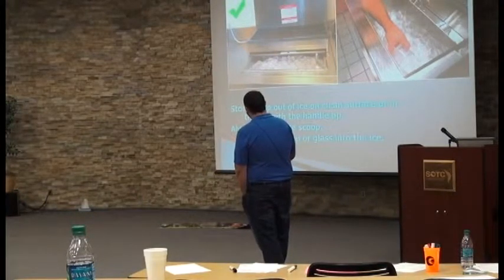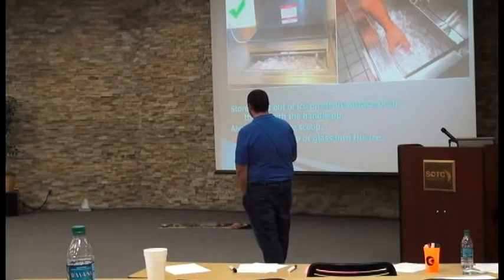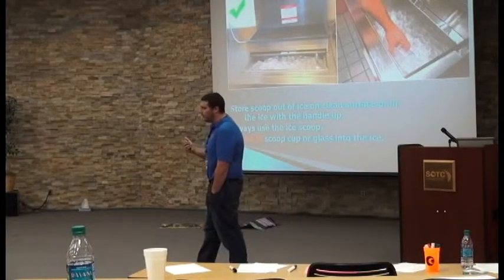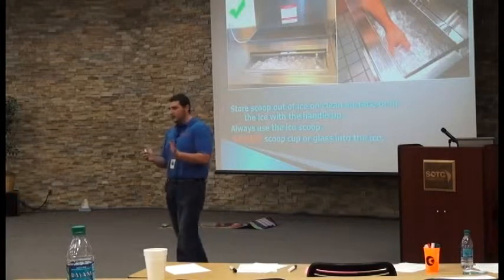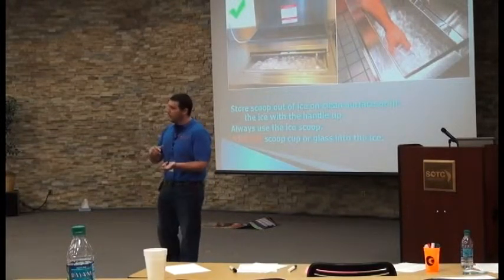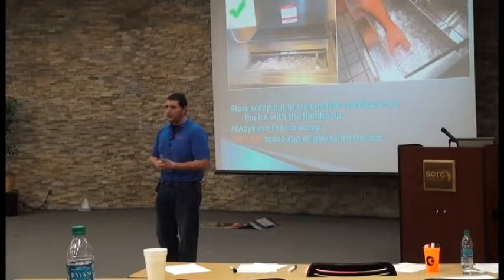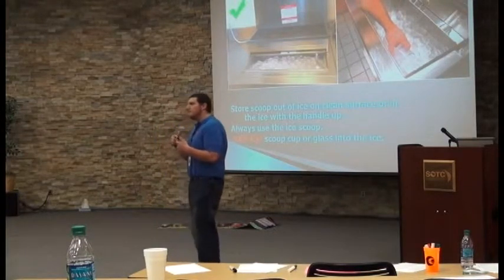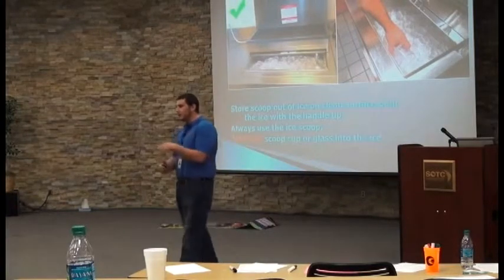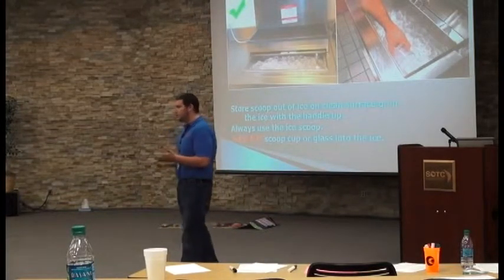This is the right way to store knives, and this is the right way to pull ice out of the container. This is not. The issue with this is that we have no idea if this guy's clean or not. We have no idea if he's just cleaned his hands. Furthermore, we don't know if the guy before him that handled that cup washed his hands. So, this is no different than reaching your bare hand in, grabbing some ice, and throwing it in a guy's cup. There's absolutely no difference.